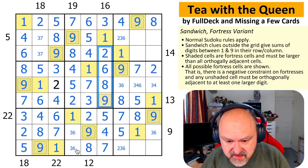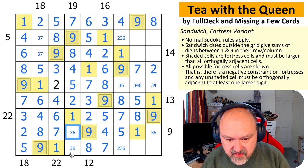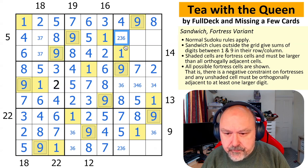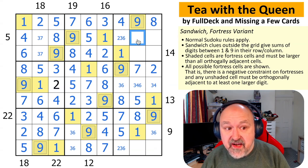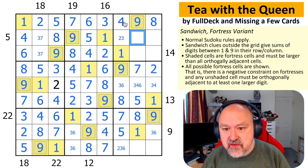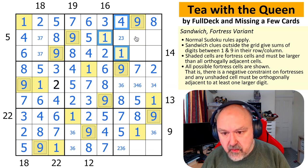It is literally down to negative constraint now. Either way these go, they are next to higher digits. If this is a six, this would have to be a seven, an eight, or a nine, and it can't be. This can't be a six because these are already lower than it, and I cannot put a seven, eight, or nine in that cell. So this is a two or a three.